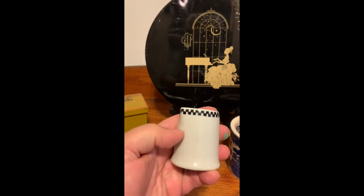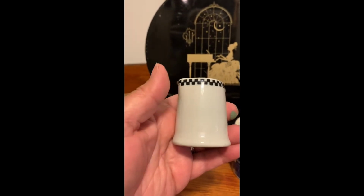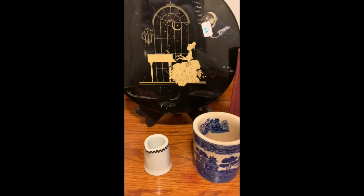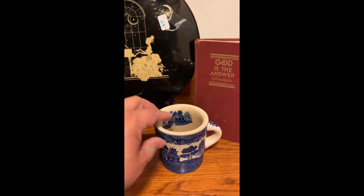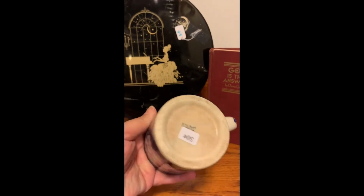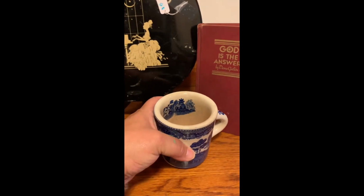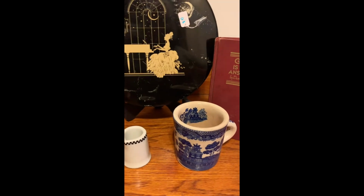I do collect restaurantware, and this is just a little single restaurant creamer, or maybe they used it for syrup, and that was 50 cents. And then Mark's grandmother actually had Willowware, and this is old Willowware like she had. It is Japan, and it cost me 50 cents. There's a lot of grazing in it, but that means somebody had a lot of cups of coffee or tea in it, which makes it kind of special to me.